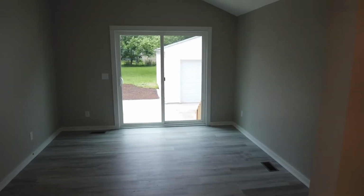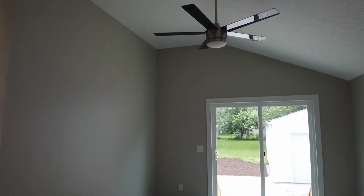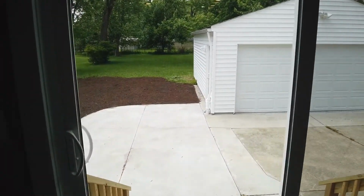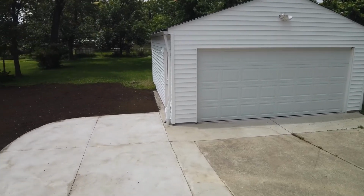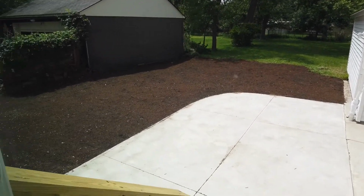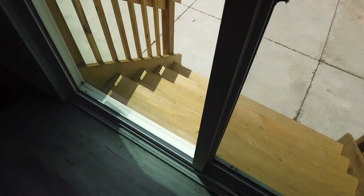Now, off of the back, you are going to have this vaulted ceiling, and it is going to lead you out through some sliding doors into the backyard where you're going to have access to a 2-car garage and a really solid sized yard. It's plenty of space for kids to play or even a dog to run around and get their exercise. If you wanted to fence in the rest of that yard, you definitely could, and it wouldn't be super terrible to do.